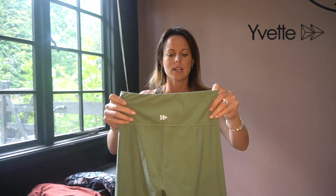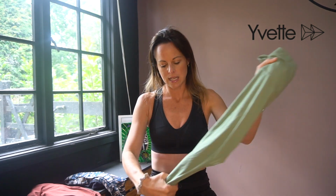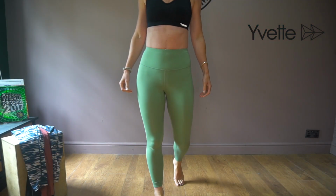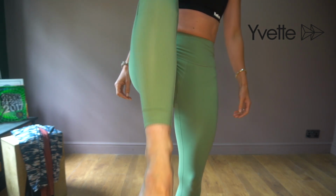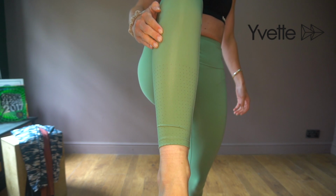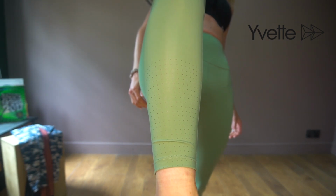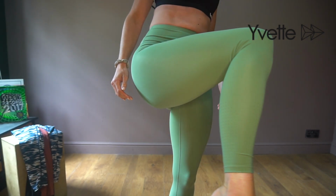Now the leggings I'm going to be comparing those with are the Shift high-waisted air hole running leggings. Now these are more basic in design. They don't have the pocket down the side, but they do have the air holes, which Sweaty Betty didn't, at the base of the calf. So they let more air flow through. They're also a lot more lightweight. So I think they'll be a lot more comfortable for running in or training in.